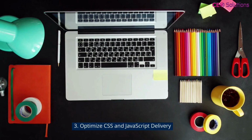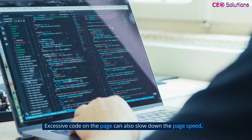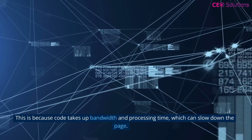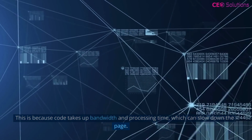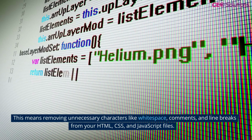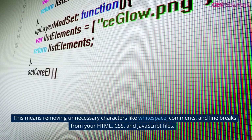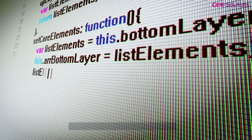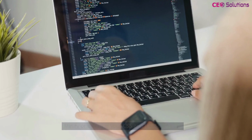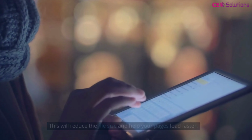3. Optimize CSS and JavaScript delivery. Excessive code on the page can also slow down the page speed. This is because code takes up bandwidth and processing time, which can slow down the page. This means removing unnecessary characters like whitespace, comments, and line breaks from your HTML, CSS, and JavaScript files. Minify or optimize your CSS and JavaScript files. This will reduce the file size and help your pages load faster.